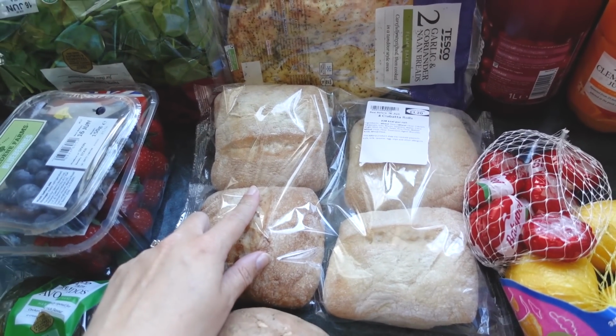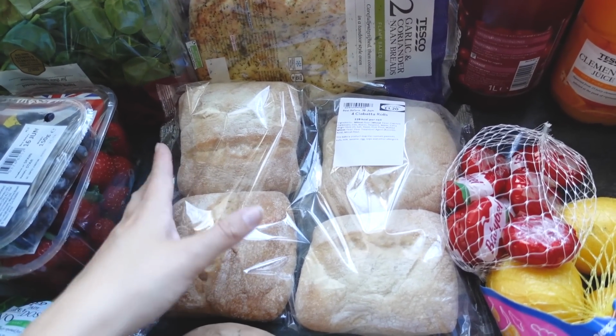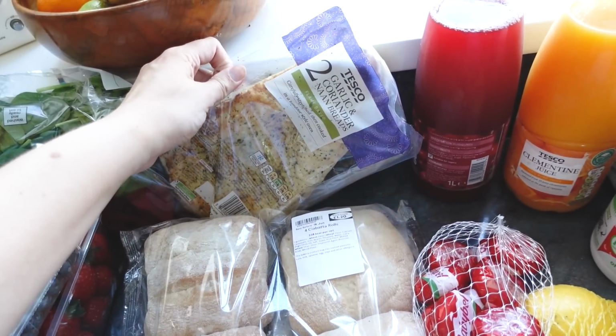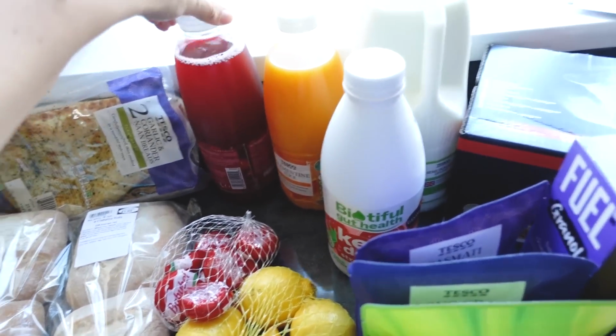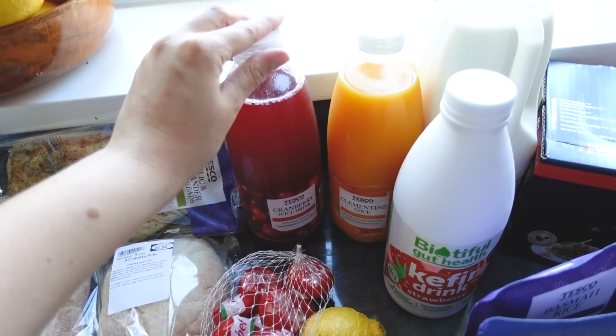I got some ciabatta rolls to put in the freezer for Dom and just for nice easy lunches for me as well. I love a tuna mayo sandwich at the minute. I got some naan bread for our curry that we're gonna have. I've got a UTI, which is why I'm on antibiotics and I've been a bit unwell.